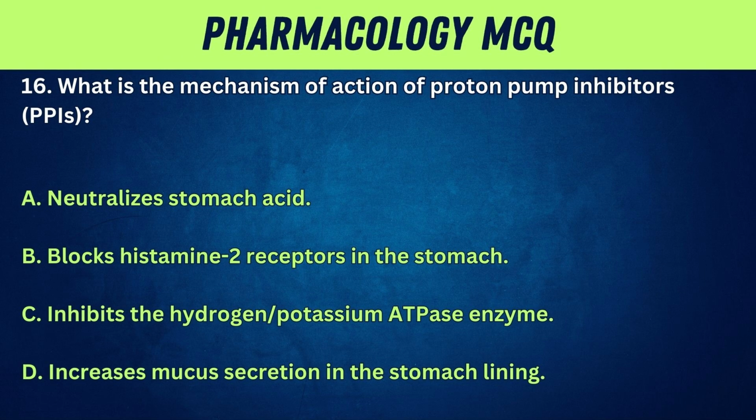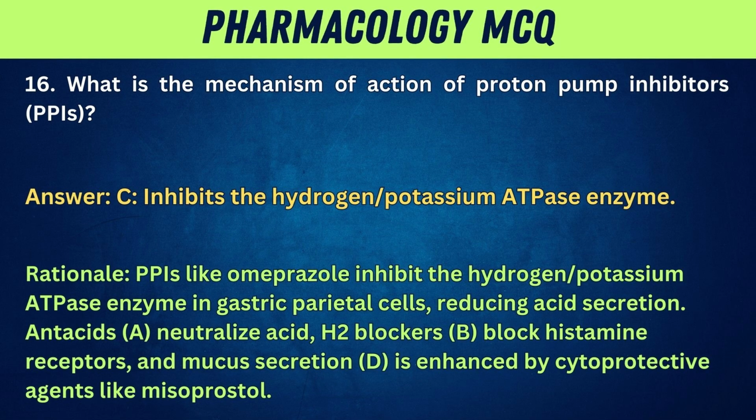16. What is the mechanism of action of proton pump inhibitors, PPIs? A. Neutralizes stomach acid. B. Blocks histamine 2 receptors in the stomach. C. Inhibits the hydrogen/potassium ATPase enzyme. D. Increases mucus secretion in the stomach lining. Answer: C. Inhibits the hydrogen/potassium ATPase enzyme.